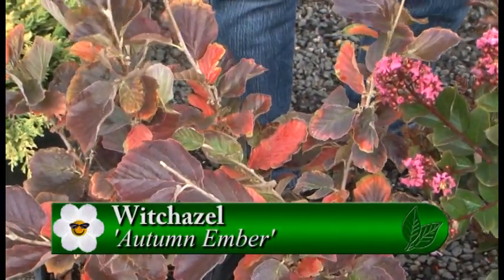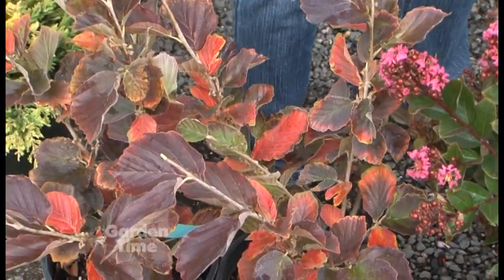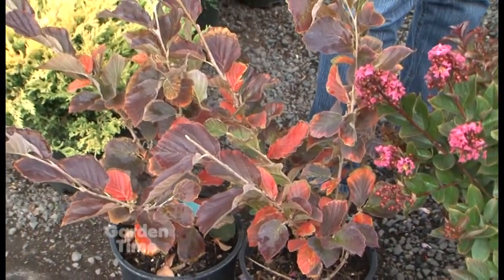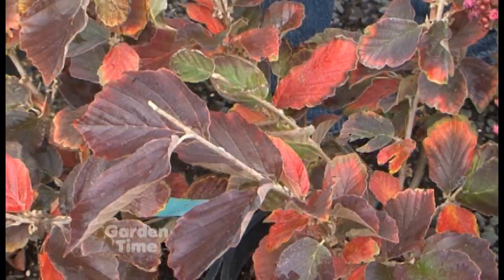Burgundy. And this is a newer one, Autumn Embers, and it's a witch hazel. I haven't heard of that one before. It's nice, a new one on the market. I think this is the first year we had it. But you know, Judy, what else is nice about these? You're going to get some winter color too, for the flowers, right around January, February, depending on when the weather corrects. You'll get some nice different colors, yellows, and some dark orange colors, but really nice.